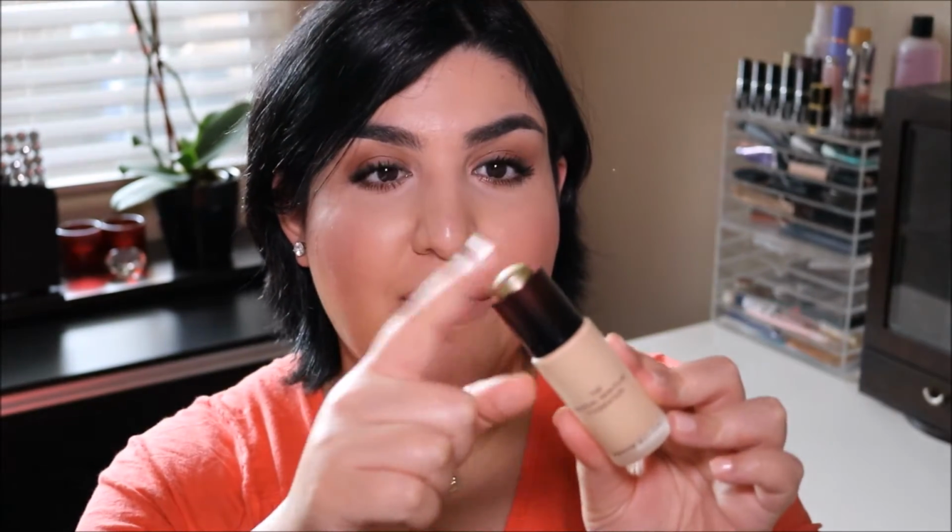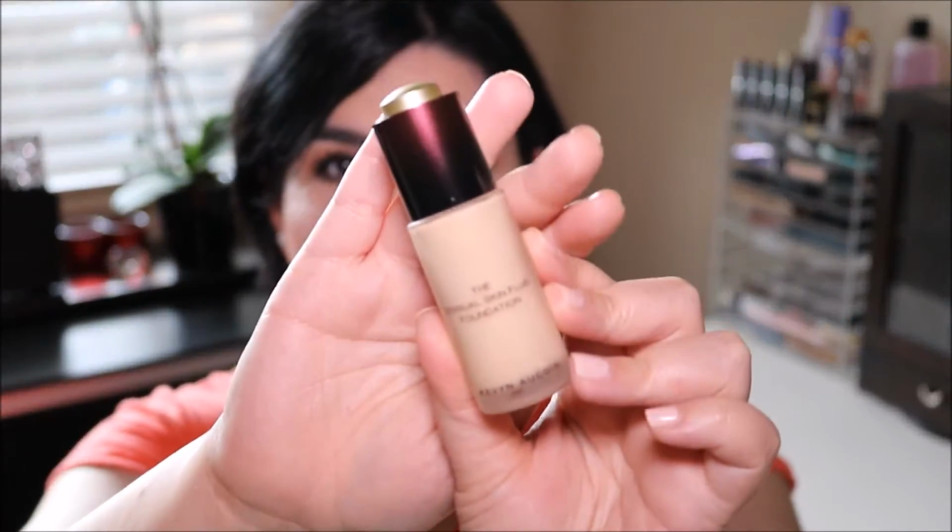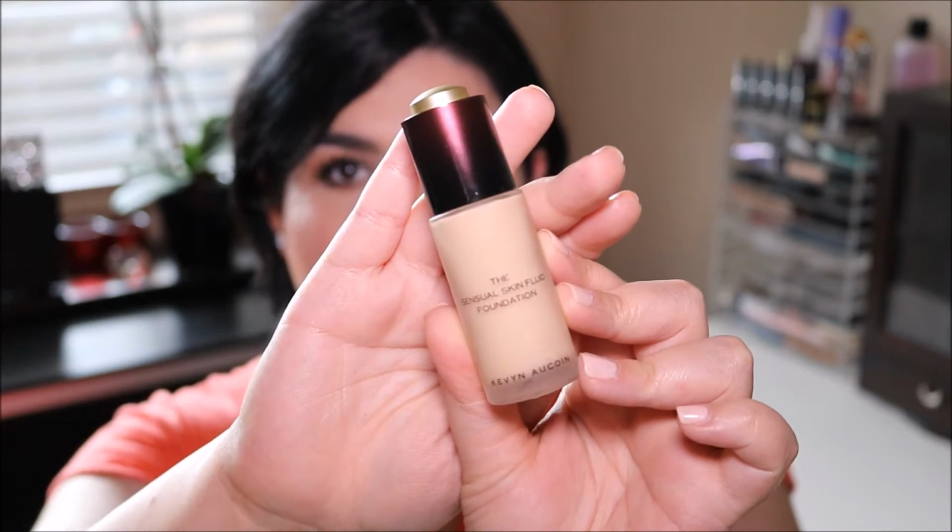This is what the bottle looks like. It's one of those serum foundation type bottles with a dropper top, and the bottle is a frosted glass type. It's actually really nice. I like how simple and compact this is. Also, the color of the top is the color of all of their packaging. I have the shade SF05, and as I mentioned, this is a serum foundation.